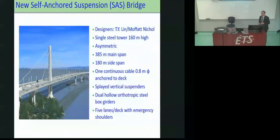These are some of the details on the suspension bridge. Designer was T.Y. Lin with Moffatt & Nichol for the whole east span project. It's only one tower, 160 meters high. It's asymmetrical. The long span out towards the water is 385 meters, and the short span is only 180 meters.